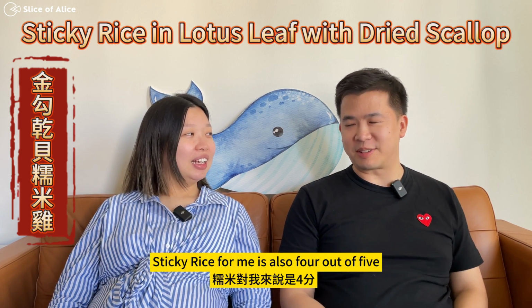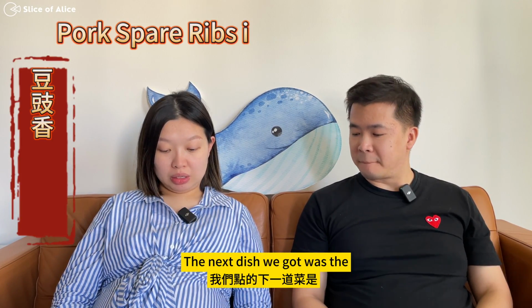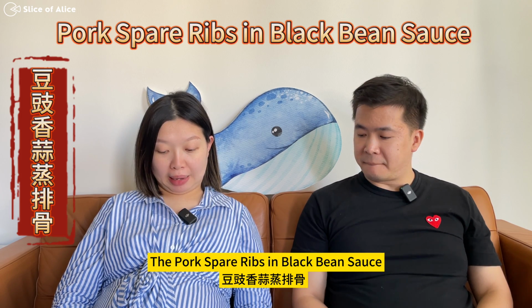Lo mai gai for me is also 4 out of 5. It was very solid, very good. The next dish we got was the pork spare ribs in black bean sauce.